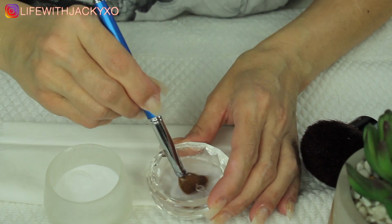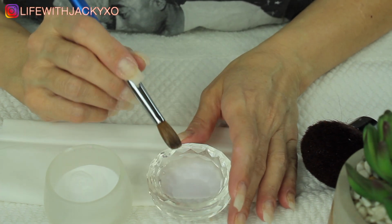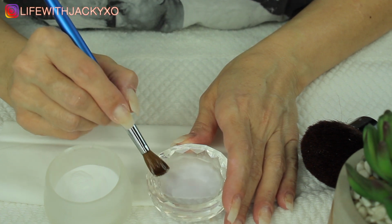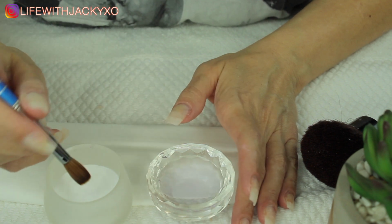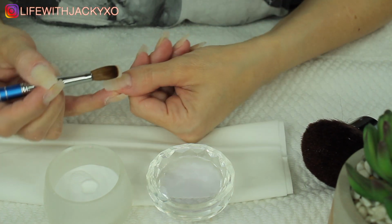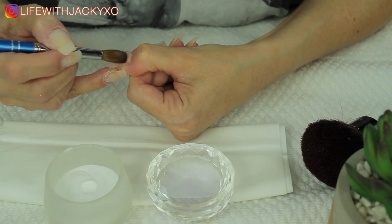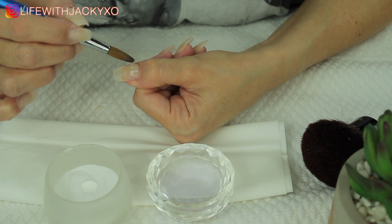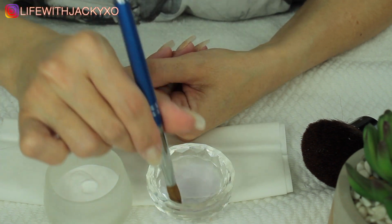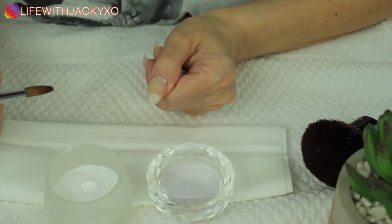So now we're gonna do our pearl. My pearl is in a different shape. It's not a perfect circle, but that's okay as long as I know how to apply my acrylic. I wet my brush. I like to grab my pearl looking like that. I place. And you gotta work fast because this does dry. Push it back. I like it far back because I like my nails to last. And there you go. I did my first refill.